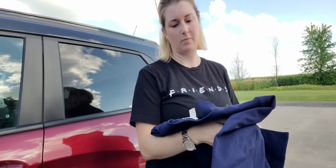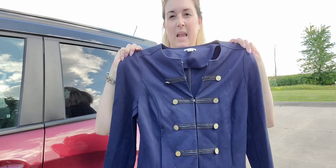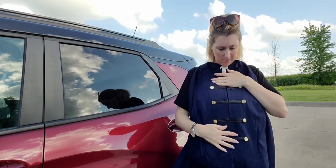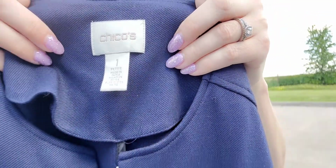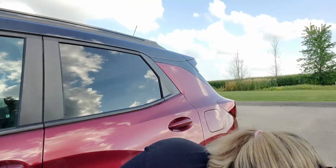I almost never pick up Chico's unless it's vintage and a really cool style. But this navy blue jacket is amazing. It's like military style. So cool. It's a newer Chico's tag. I think it was $2.50.